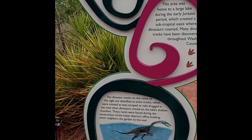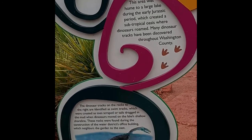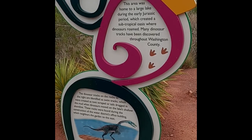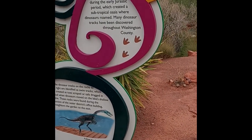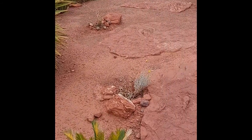Many dinosaur tracks have been discovered throughout Washington County, and we've actually mountain biked in the area and found a tremendous amount of dino tracks, and of course it's fossilized in the stone. Amazing, because just be out in the middle of the desert and they'll have a sign and you'll look at them and it's amazing. There's dino tracks. So let's see a few here.